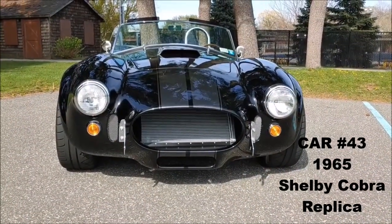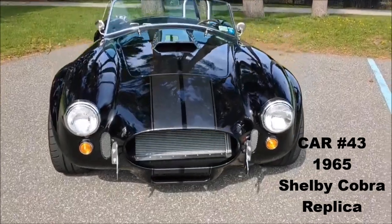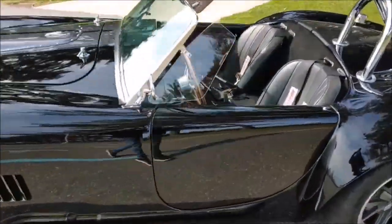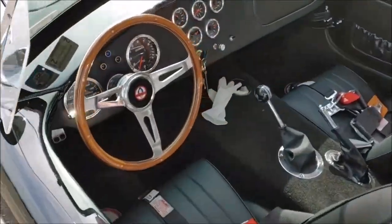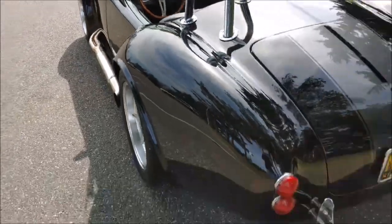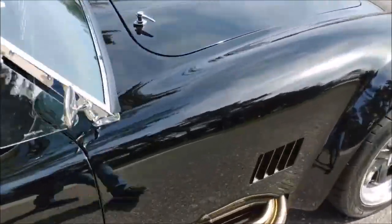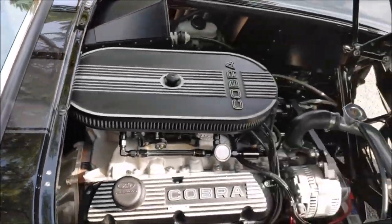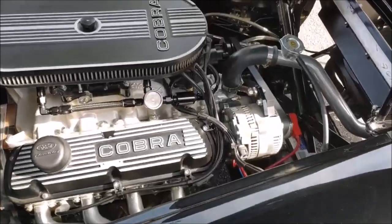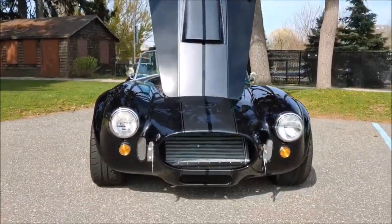This is a 1965 Shelby Cobra replica by Factory 5. 17-inch wheels, 5-point harness, low gauges, heated seats. .47 stroker, 150 horse, 2,200 pounds of fun.